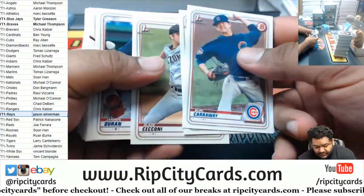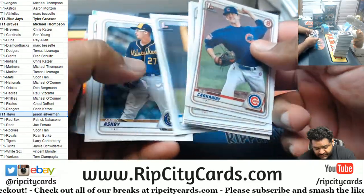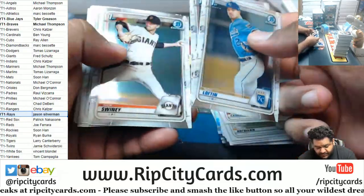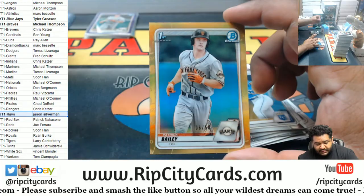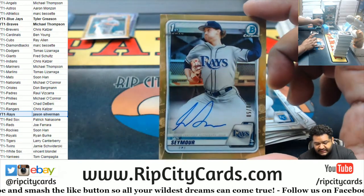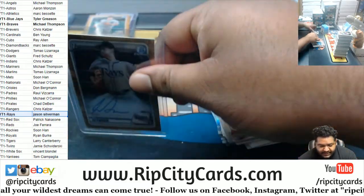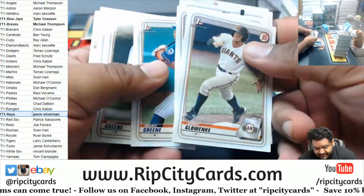Gold in there. I can already see it, but I'll get to it in a bit. We got Patrick Bailey to the Giants, of 50. When it rains, it pours. Ian Seymour, to 50 gold for the Rays. A Rays box. Wow. Freak killing it in this first box.